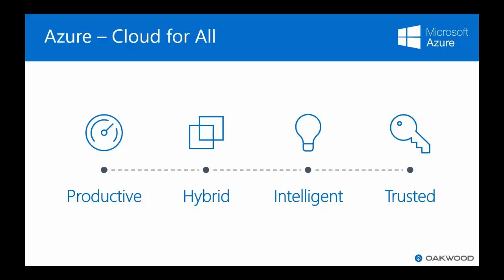And it's because of that unique value provided in this product to be productive, allow for hybrid, intelligent, and trusted cloud solutions. With Azure, you can do or be all of these things at once. There can be combinations of them. You don't necessarily have to pick one or the other. It's all about how you develop it that's best for your company.